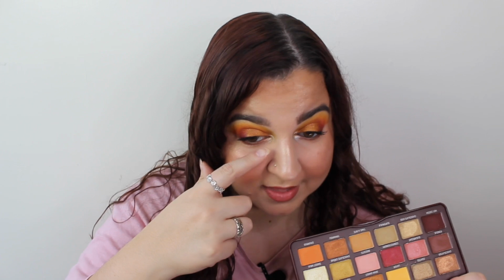The mattes blended out perfectly. I didn't have any issues. The only issue I had was there's a lot of kickback, but you just dust off your brush and you still get the pigmentation. Absolutely love this palette. I just wish there was maybe a lighter gold inner corner highlight, and then maybe an icier inner corner highlight for people, because that one I feel like has a green undertone to it.